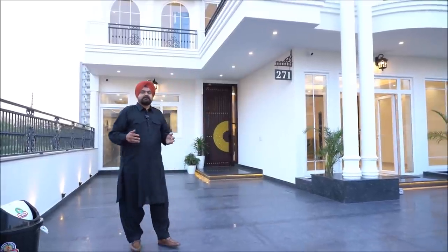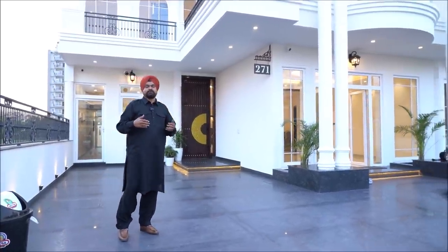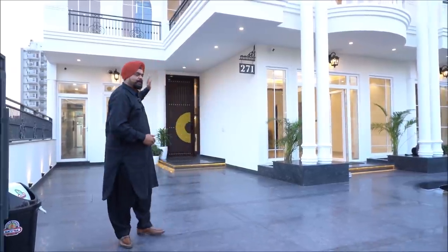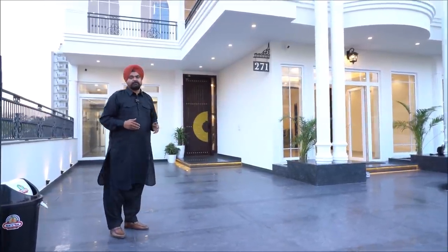The beauty of this house, friends, is that this house is open on both the sides. You have a road in the front of the house, which is a 40 feet wide road, and a road behind the house, which is again a 40 feet wide road.